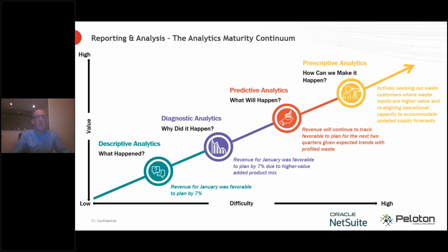And this is a classic Gartner model of descriptive analytics to diagnostic to predictive to prescriptive. We spend a lot of time typically on what happened. We need to spend more time on why did it happen. And this is an example from a waste to energy company where we really want to spend time and add value: being predictive. What will happen given our driver models, given our assumptions, given what we know about the landscape, and then how can we make it happen? That's the secret sauce. How can we impact the organization and help change the world to deliver more business value?